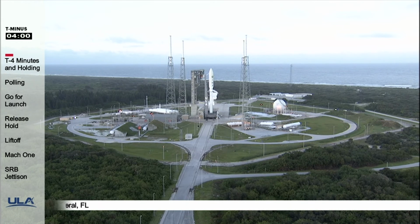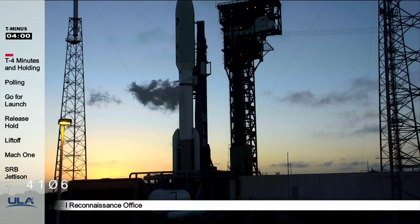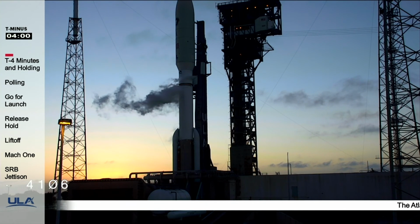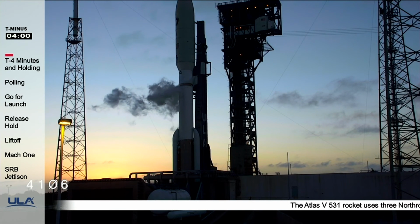In a few moments, Launch Conductor Scott Barney will poll the launch team for the final go to pick up the countdown. 29 engineers and managers are polled for system status and readiness to proceed. This is the final status check for all ATS vehicle systems, ground systems, the spacecraft, and the U.S. Space Force Eastern Range. The vehicle system readiness poll includes electrical systems, hydraulics, pneumatics, propulsion systems, flight control, and propellants. Let's listen in as Scott Barney performs the final polling here in about 30 seconds.